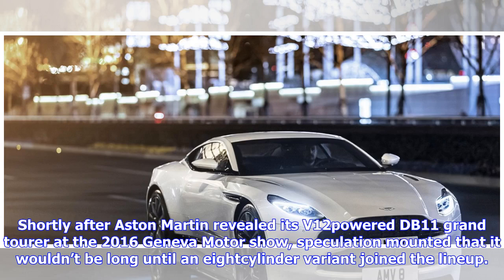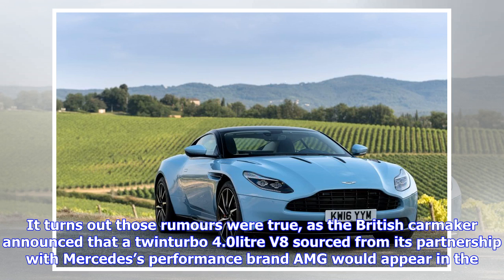Shortly after Aston Martin revealed its V12-powered DB11 Grand Tourer at the 2016 Geneva Motor Show, speculation mounted that it wouldn't be long until an 8-cylinder variant joined the lineup. It turns out those rumors were true, as the British carmaker announced that a twin-turbo 4.0-liter V8 sourced from its partnership with Mercedes's performance brand AMG would appear in the luxury GT car a year later.